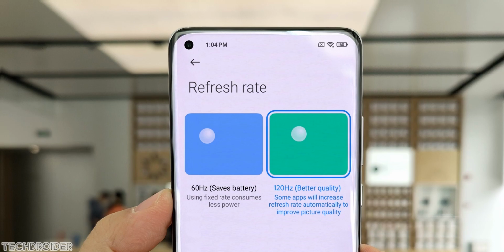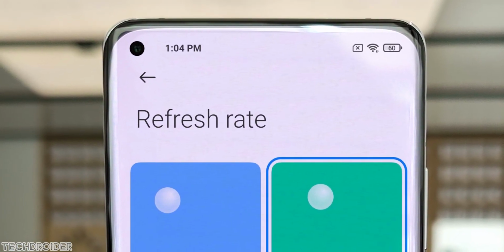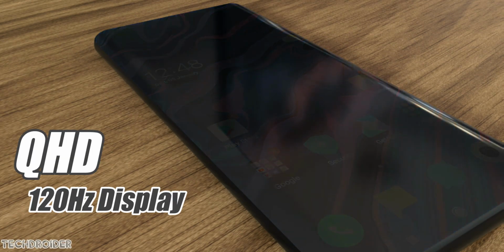Shocking part is, hear me out, he says there's a curve like Huawei's P40 Pro on top and bottom. Means curve on the side as well as top and bottom. It's not deep but subtle. He says there's Quad HD resolution with a 120Hz display refresh rate. So this is a huge improvement over the Xiaomi Mi 10.